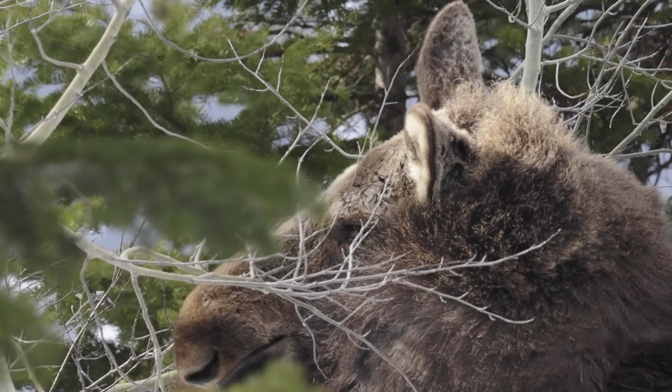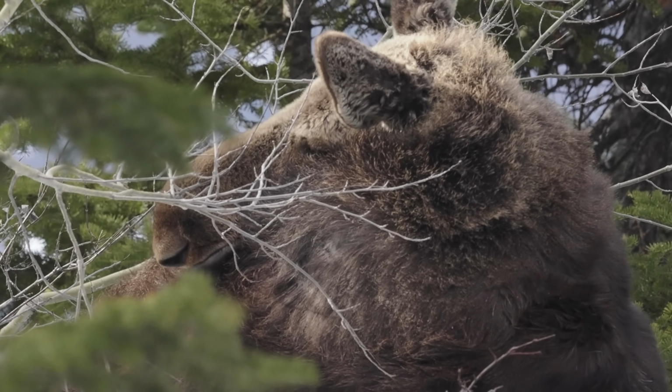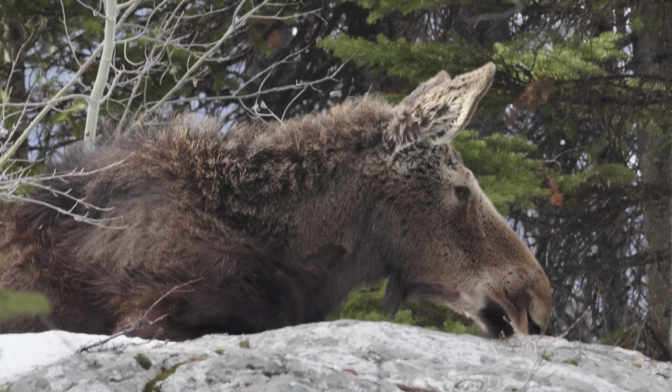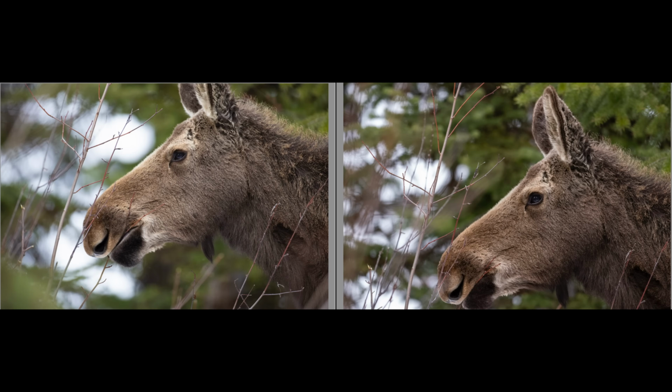Here we found a young moose still with its mother. They were hanging out in this forest and were a nice distance off the path, so we felt comfortable. Their body language showed that they were super relaxed, and I think they're just used to people being around because it is such a popular area. Now here's the comparison between the moose photos. I'll let you guys decide what you think looks best.